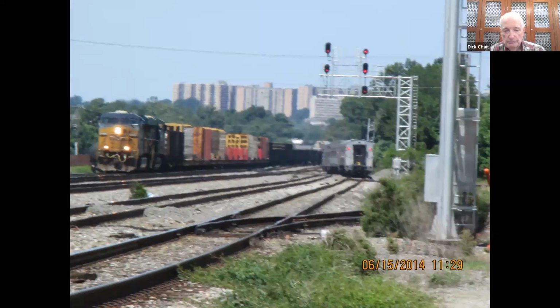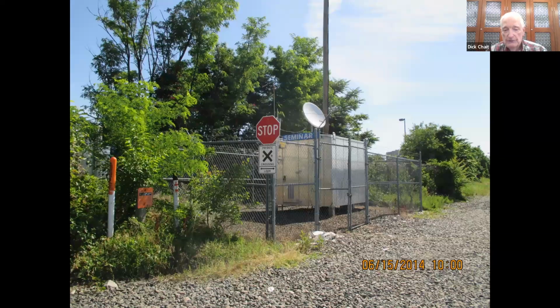Okay, so moving now onto the Norfolk Southern line. There's a CSX freight in the background that I caught. Next. Okay, and this is called the Seminary control box. This is the computer-controlled electronic setup that the dispatcher will use to move the train from the CSX line over to the Norfolk Southern line.